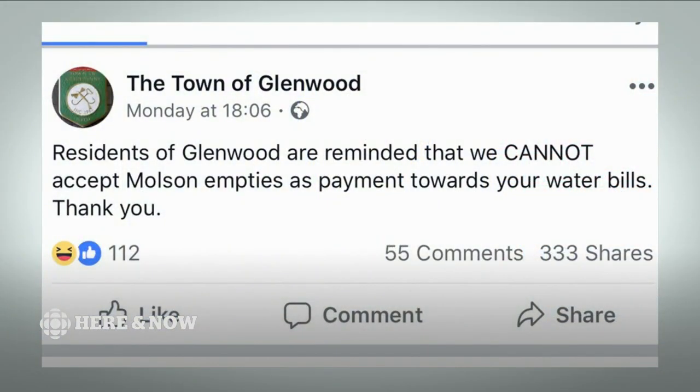Well, in a related recycling story, it may not be officially sanctioned, but here's some good advice anyway. What you're seeing here is a parody Facebook page of the town of Glenwood. This isn't the town's official account, but it certainly looks real enough to get your attention. And it reminds residents the town cannot accept empty beer bottles as tax payments. Well, we checked with the town, by the way, and it's true, they don't do that, but they did have a chuckle over this parody as well.